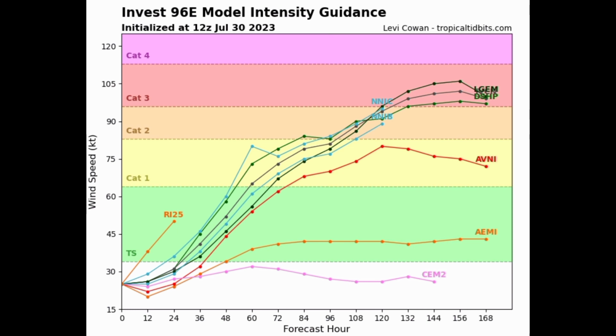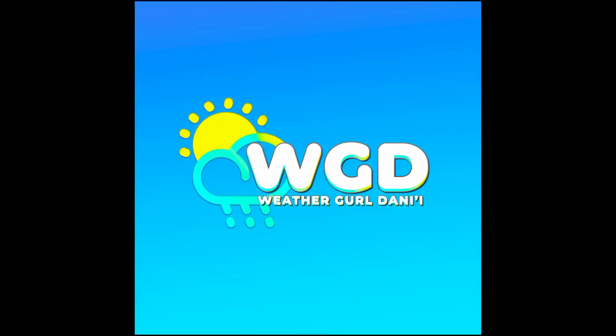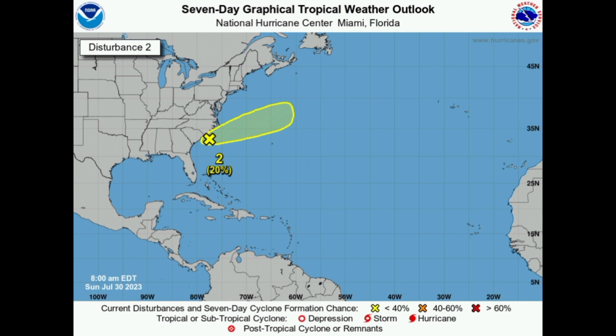And so going over into the Atlantic basin, now a new area of interest is highlighted. Now I went into details about 96L on my other channel, Weather Girl Danny, in detail, so you can go ahead and check out my update video from earlier this morning. But as for that new disturbance, a 20% chance of development and dubbed as Invest 97L.